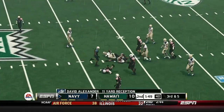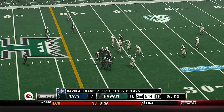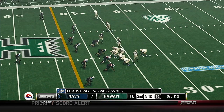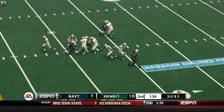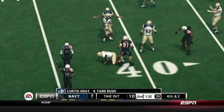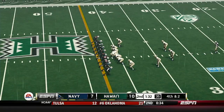Finds the junior. Brought down to the 37-yard line. That's a gain of 10 on the play. That'll make it 35. He's scrambling. Tackle made at the 41. Just a good showing on all three downs by the defense. That should fire him up.